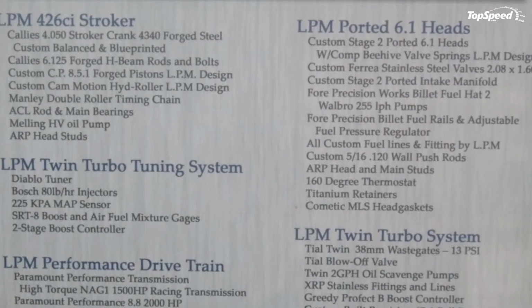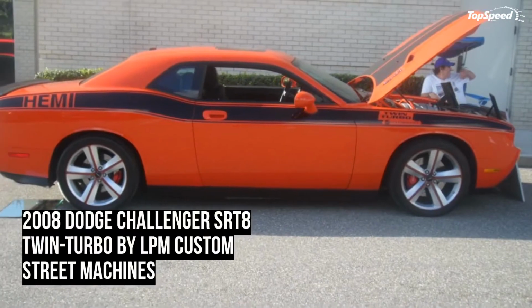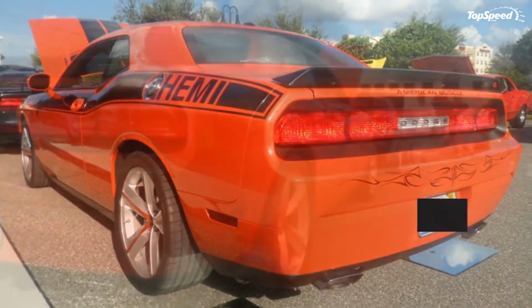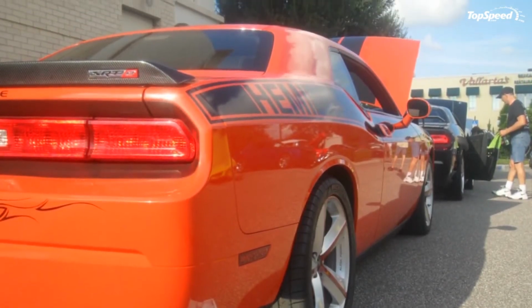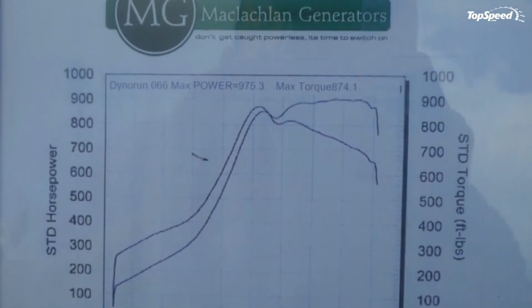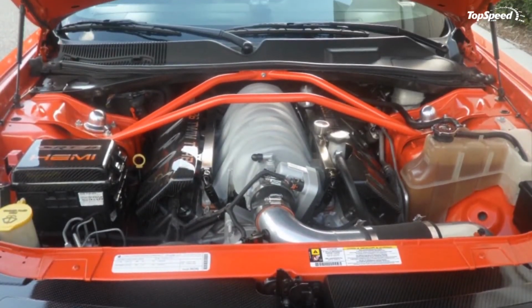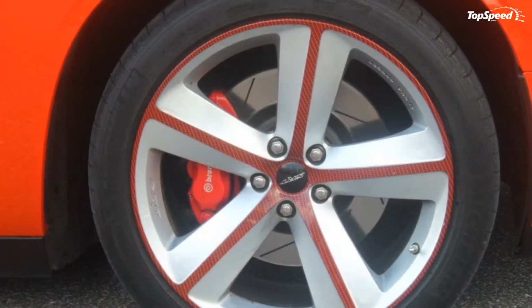Don told us the story of his first build on this impressive Challenger, which was far shy of its current output, and on his way home from having it tuned, its stock transmission lost second gear. Knowing that he was going to build it farther, he knew he needed a transmission upgrade. He got this upgrade by way of a Paramount Performance High Torque NAG1 racing transmission capable of handling 1,500 horsepower. This transmission connects to the engine via a Paramount Performance flex plate and a PTC 3200 stall speed torque converter. There is also a Paramount Performance 8.8-inch rear end with 3.55 to 1 gears under this Challenger that can handle up to 2,000 horsepower.